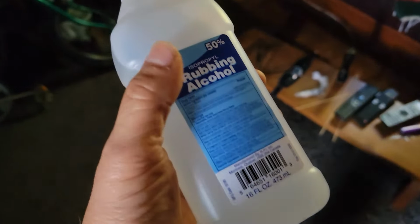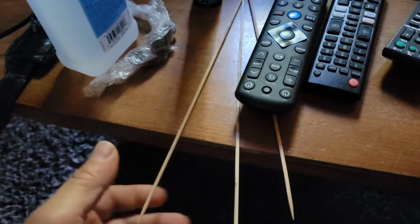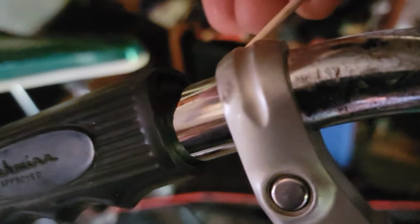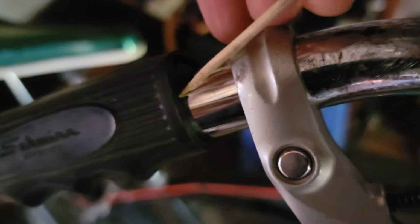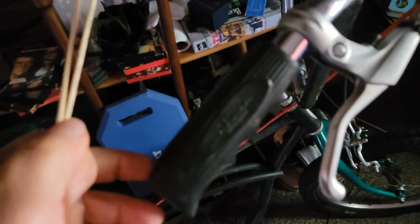The alcohol. The tip here is these skewers. When you want to take the grips off your bike, you can take a couple of these skewers and stick them underneath the grip. Create a little pocket of space to get some alcohol in there, move the skewers around, and then twist the grips, and eventually they'll pop right off the handlebars that way. These are my, I like these Schwinn chubby grips.